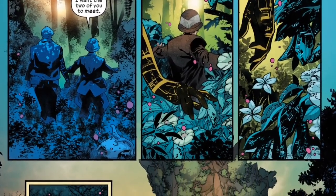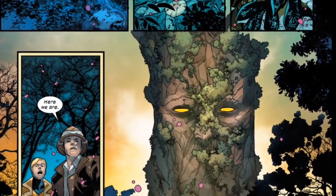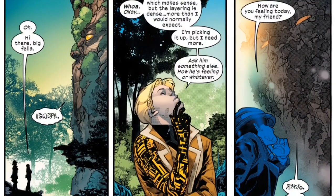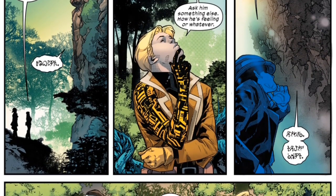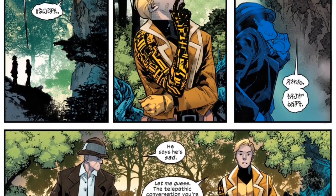So the professor's like, you know what? Why don't I just let you meet the island? So they go through some trees and he goes, say hello, Doug. This is Krakoa. So Doug says hello and Krakoa speaks. And he's like, oh, okay. Kind of broken. I can kind of make sense of some of it. I'm gonna have to talk to it more.